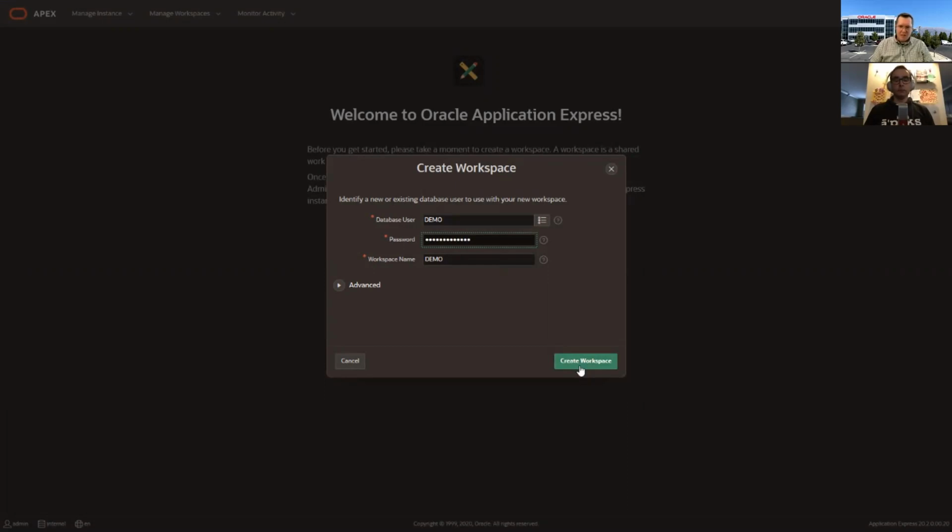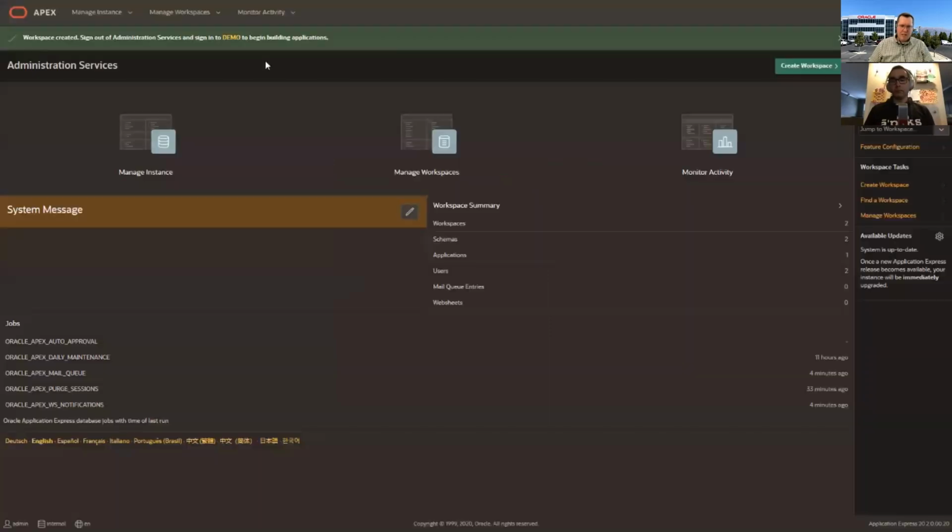And you click the button and you'll see a brief spinner. And then when that's done, you're dropped back into the home screen for Apex Administration Services. And Apex Administration Services is where you manage workspaces, you can manage user accounts and so forth. You can do a lot of stuff from admin services. But now that I have a workspace, I can actually jump in, start working with Apex, developing apps, trying apps out.